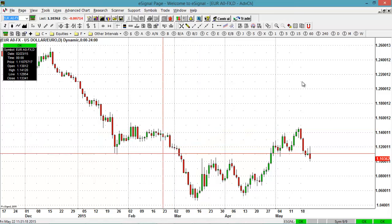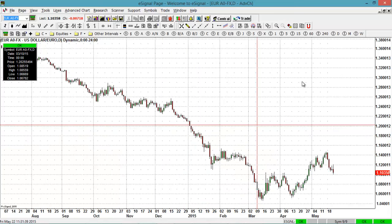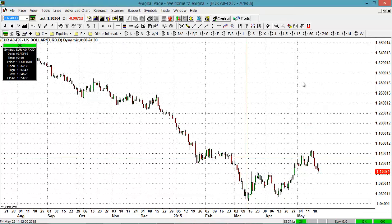Okay, so the market is selling off. But curiously, another pattern that could be forming in the euro is a head and shoulders bottom. This will be the left shoulder, right shoulder. It's not the perfect head and shoulders pattern, but you could see that if this area of support were to hold, then it could be that the market is making a head and shoulders bottom.